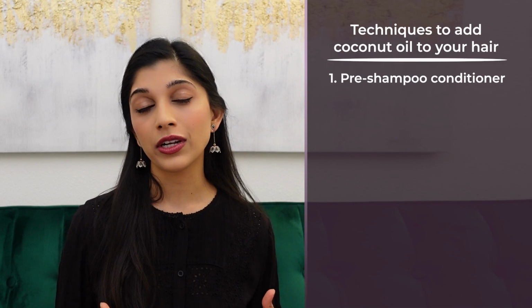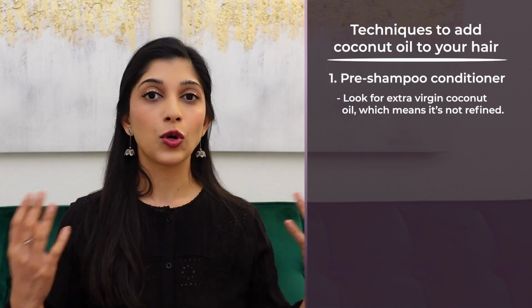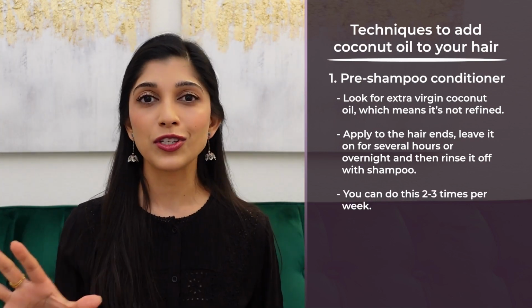I recommend using coconut oil as a pre-shampoo moisturizing conditioner. Look for extra virgin coconut oil because this means it's not so refined. You basically apply it to the hair ends and you can leave it on overnight and then shampoo it off the next day. You can also do this 2 to 3 times a week.